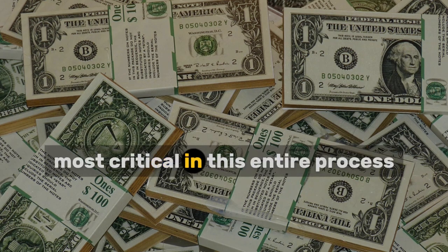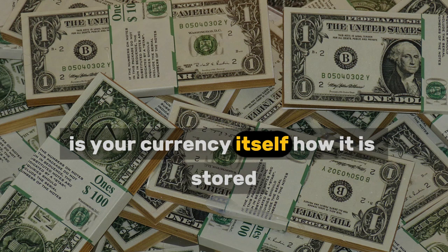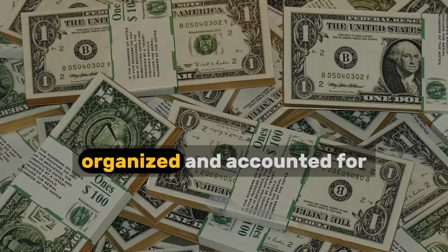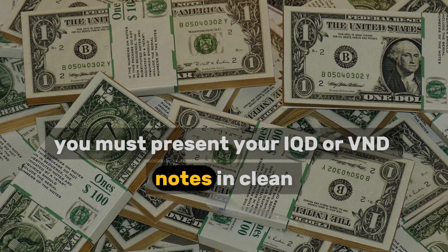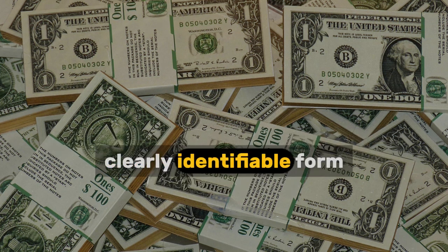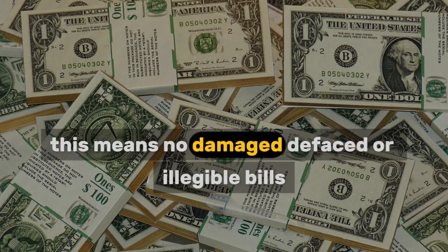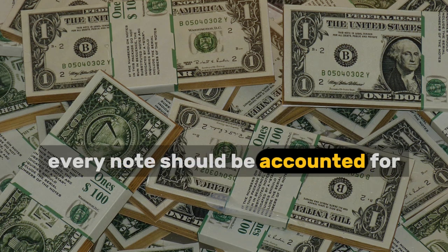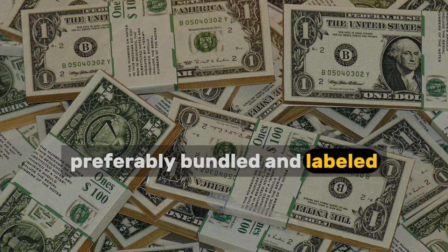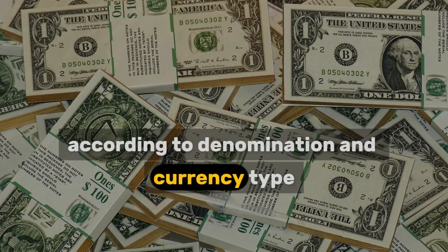Perhaps most critical in this entire process is your currency itself, how it is stored, organized, and accounted for. You must present your IQD or VND notes in clean, clearly identifiable form. This means no damaged, defaced, or illegible bills. Every note should be accounted for, preferably bundled and labeled according to denomination and currency type.